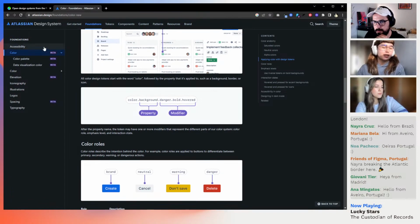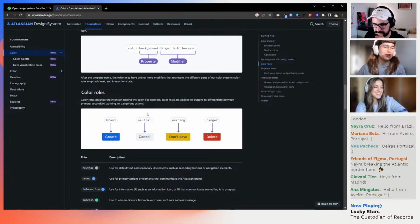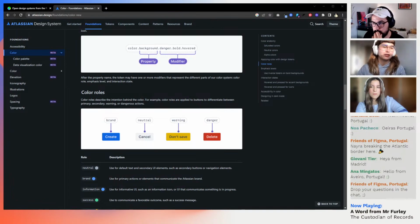Yeah, and for me, I visit this design system a lot, so sometimes I already know how to find stuff. But especially on foundations, I really use the accessibility section to start with the topic regarding the documentation, and it was very useful, at least for me. And also for iconography, as we talk a little bit, it's a big topic.